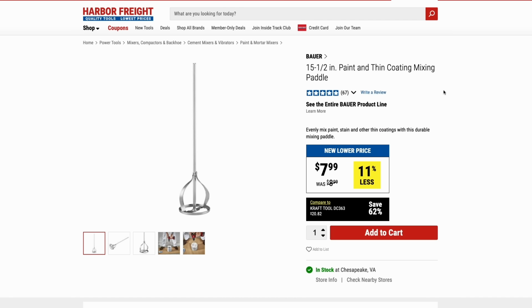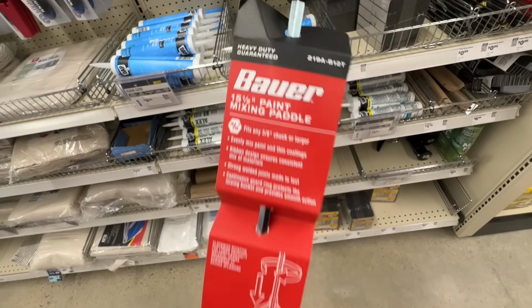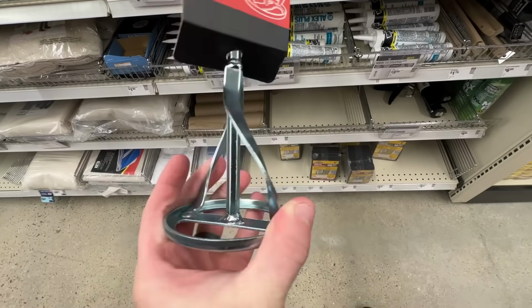Speaking of painting supplies, this Bauer mixing paddle is just $8. And then, of course, you get that 30% off. It's just such a great price for something like this.